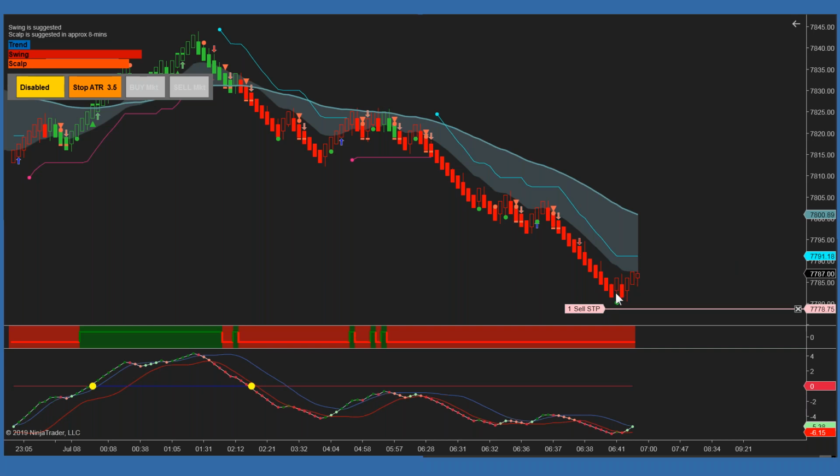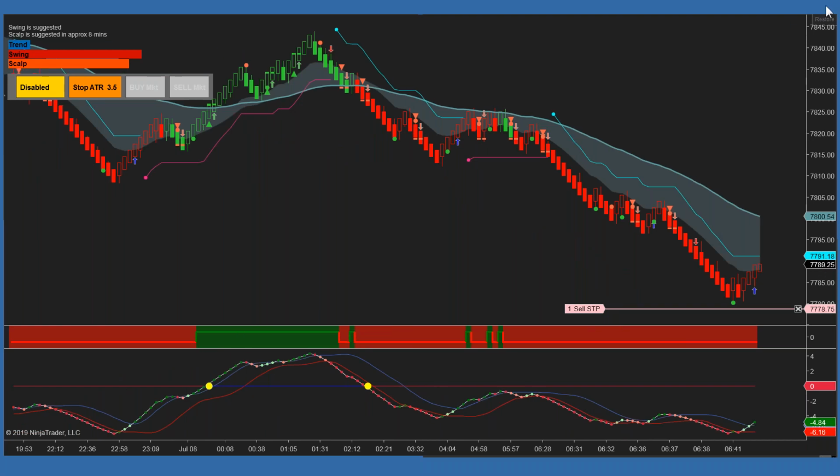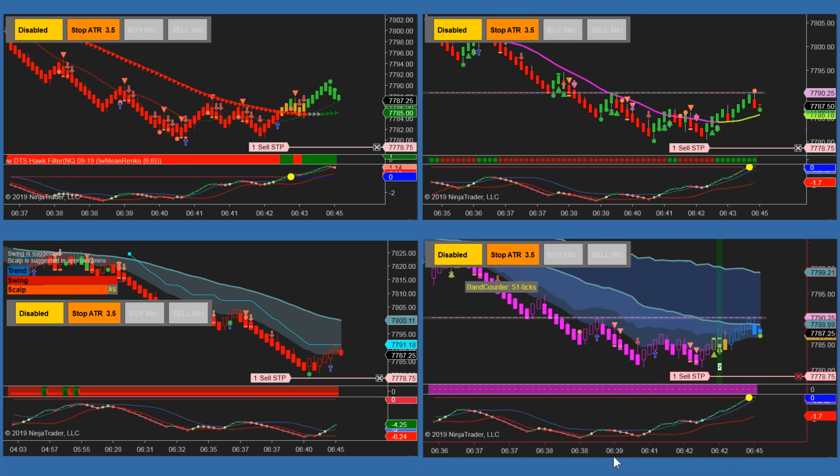That's kind of what's going on here, where we're alternating bars. So you at least have your just-in-case order ready in case the trend resumes. And while counter trend trades are always so tempting, they're probably best avoided.